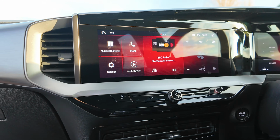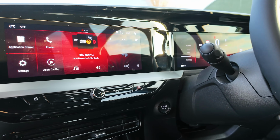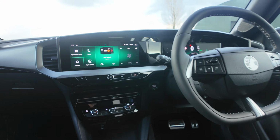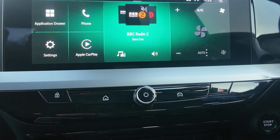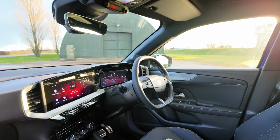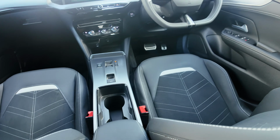In terms of changes inside, there's not an awful lot to report. Every version now gets a 10-inch central screen with wireless Apple CarPlay and Android Auto. You've got a digital instrument cluster, and this steering wheel design is new. There's fewer physical buttons apparently, so that stack of buttons has fewer buttons on it. You've still got the rotary climate controls, which we really like. The center stack really hasn't got a lot on it, just a gear lever, electronic handbrake, some drive modes. You've got some cup holders.